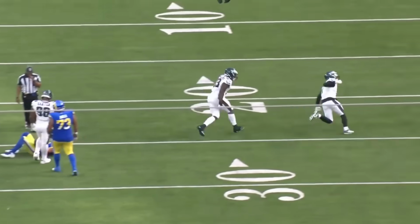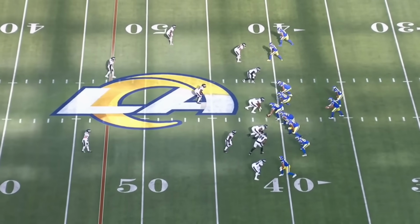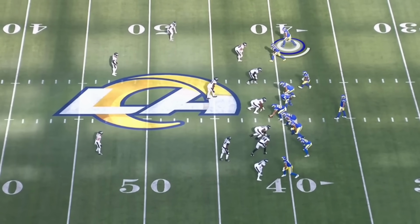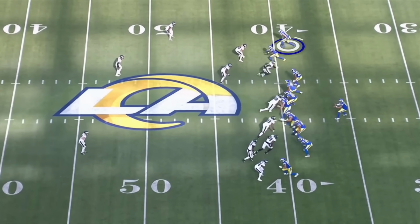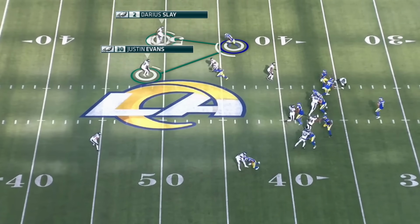Now, let's take a look here on the back end and take a look at what the Eagles did from a coverage standpoint. Again, it's 4th and long. You got to worry about who the biggest target is for the LA Rams. And in this game, that was Cooper Kupp. And watch what the Eagles do here. It is a designated double team with both Darius Slay and Justin Evans at the top of the screen.